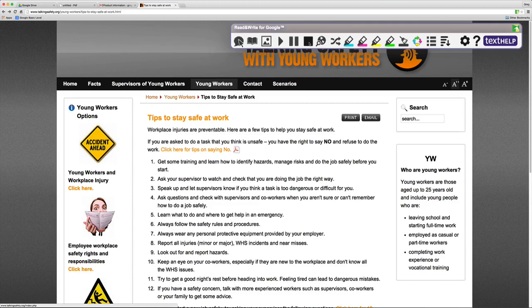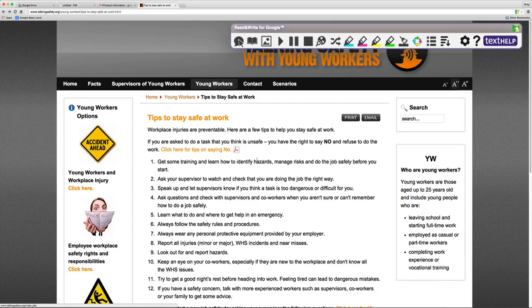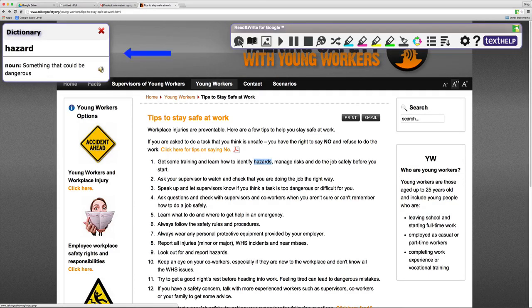To support my understanding and comprehension of what's being read, there's a couple of other tools I can use. I just read that sentence then and it had the word hazards and I wasn't too sure what it meant. So I can highlight that word, and this time I'll press the dictionary tool on my toolbar. It brings up a definition that's actually embedded with text-to-speech as well. Noun, something that could be dangerous.